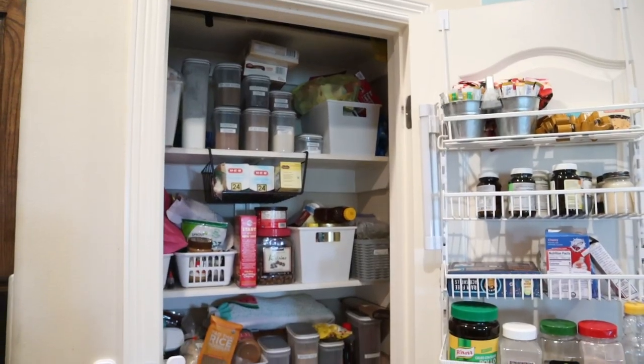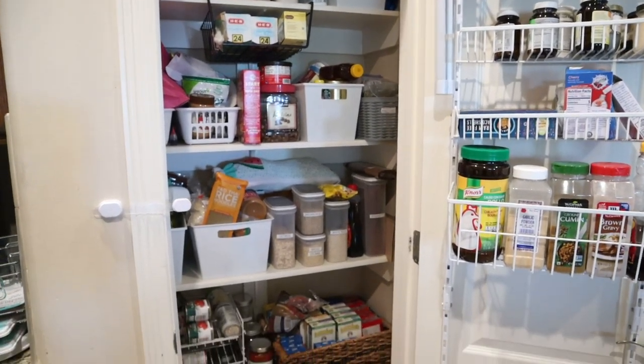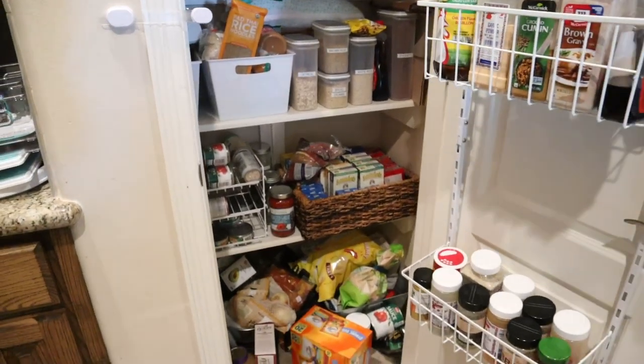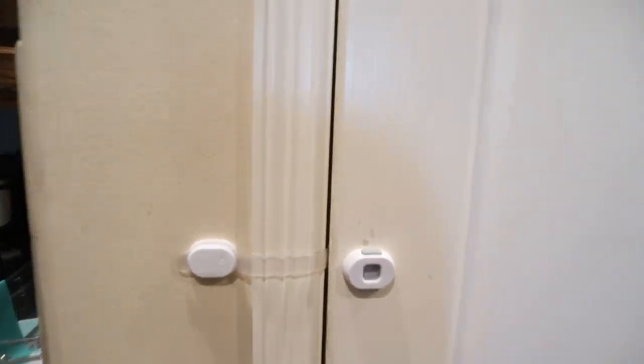All right, so this is the pantry. I know, a disaster. And it is about a third of the size that we had at the condo. So that is why, and my daughter's trying to close the door for me. Thank you, baby. Oh my gosh.